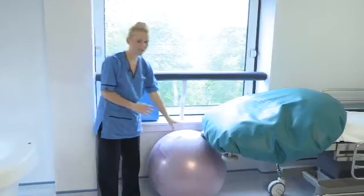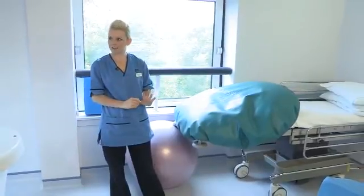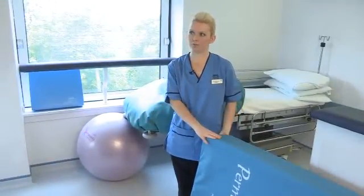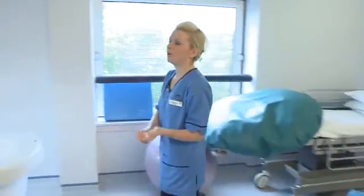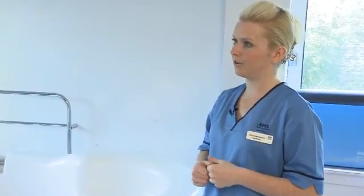We also have the birthing ball and the beanbag. What this does is it aids the baby coming round and down into a good position for birth. We also have the birthing mat, which we can pull out and put the beanbag on, which encourages good positioning for baby as well. In the CMU, we monitor the baby's heartbeat every 15 minutes, which allows mum to be mobile as she's not attached to a monitor for the length of her labour.